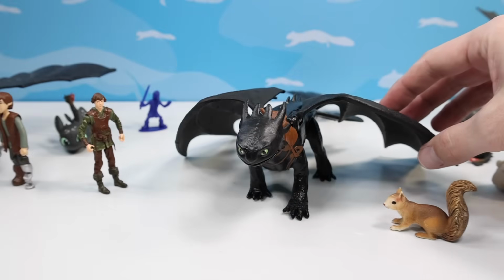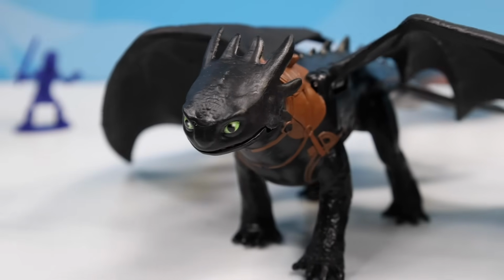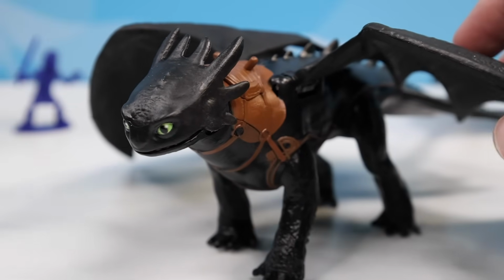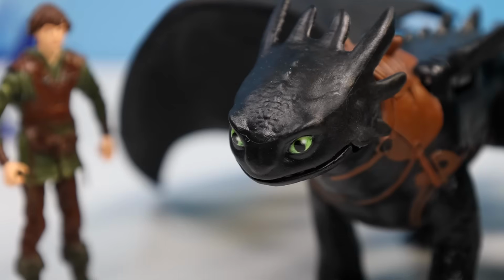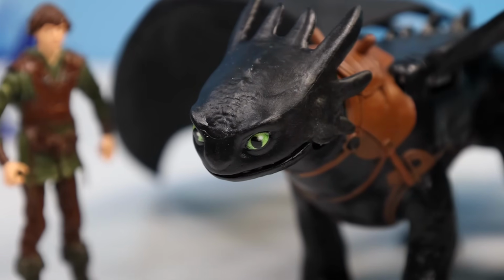Overall sculpt and design looking pretty clean. Always a little trickier with Night Furies as they are in darkness with shadow. Look at that head. That is an impressive head. It's those eyes, they feel printed versus painted. That may be their best work at making this feel like a real live action Toothless versus an animated Toothless.